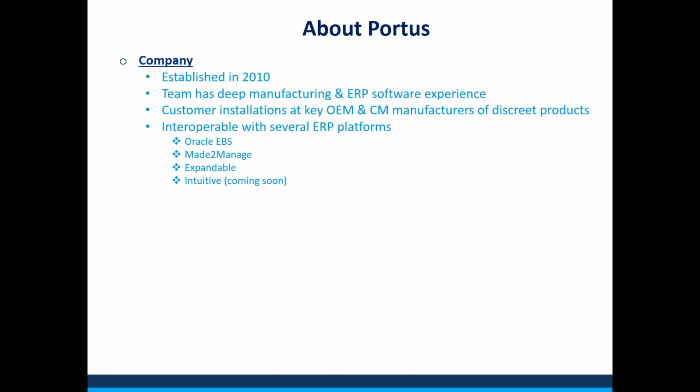So first, about Portus. We've been around for 7.5 years, and probably the most important thing to know about us is that we're not software people, we're manufacturing people, so we feel like we've walked in your shoes. We've had issues running factories in terms of getting the information that we needed in an efficient way so that we can make our processes better, improve profitability, and so forth. So we took that passion and built a software product to do that.